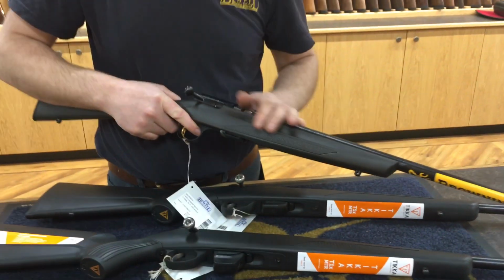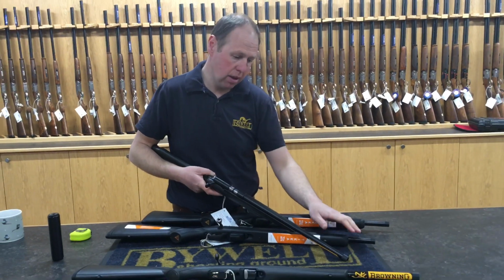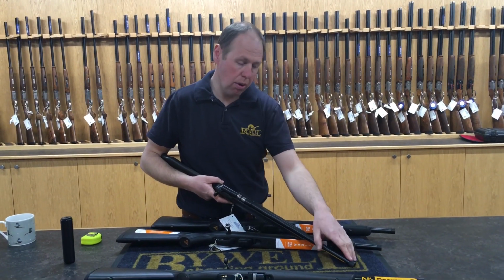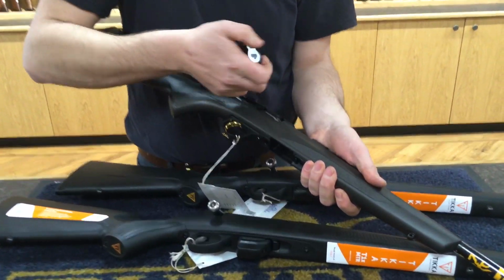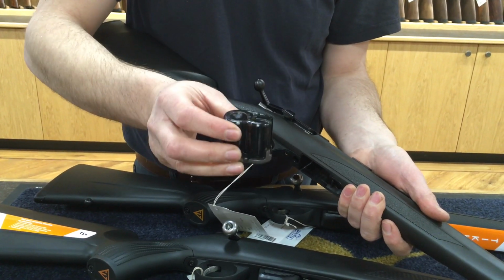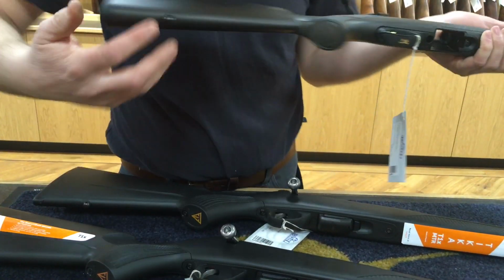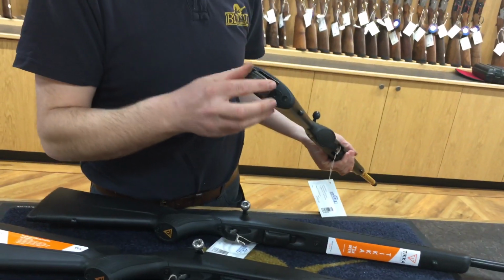These Brownings again are a short barrel, a little bit lighter barrel than what's on the Tikka. These are all screw cut, so they'll fit a moderator on straight away. I love the feature on the Browning. It's a double drum rotary magazine, 10 shot, and it also has a spare one in the stock, so you've got two magazines that come with it.